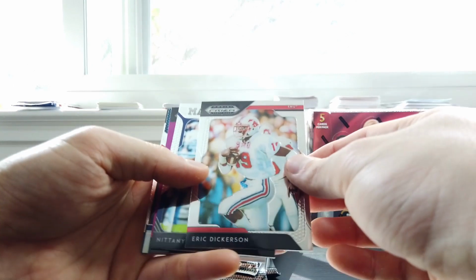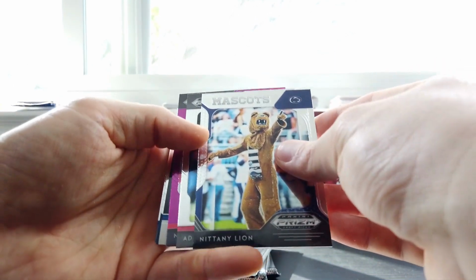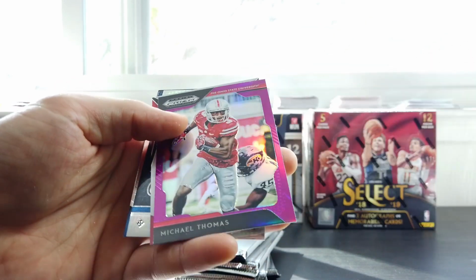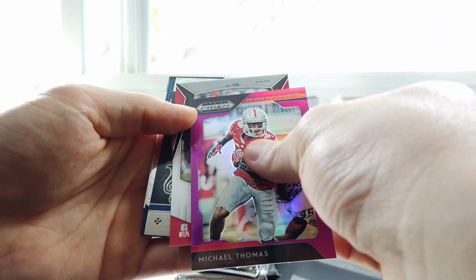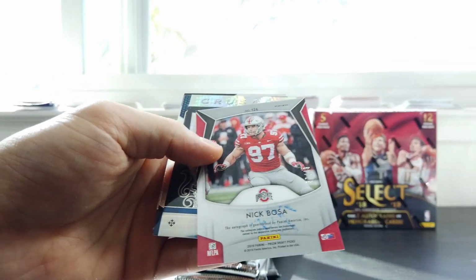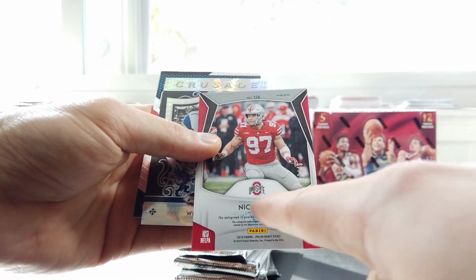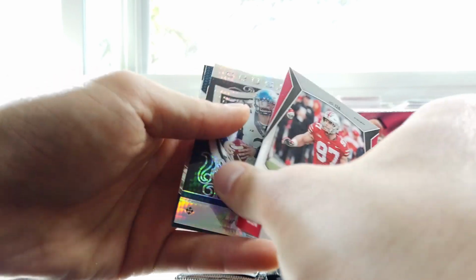Eric Dickerson out of SMU. Nittany Lion, Penn State. AP, Adrian Peterson. Michael Thomas, Prizm. We have an Ohio State Buckeye. Bosa, Nick Bosa. Oh, whoa. There's an ink mark right here. That's really unfortunate.